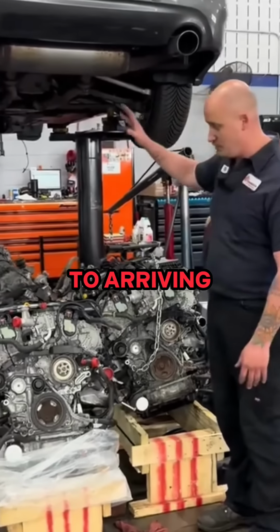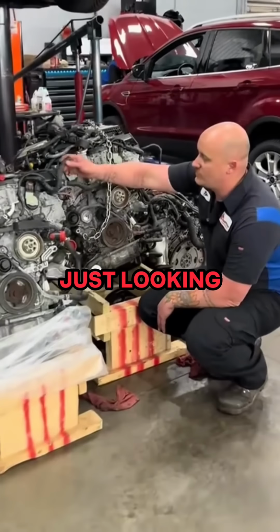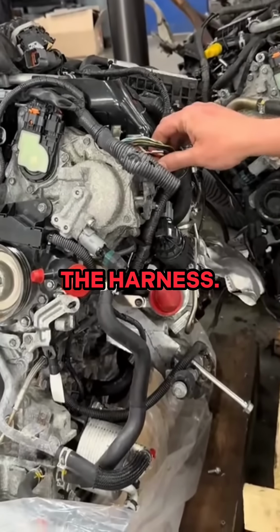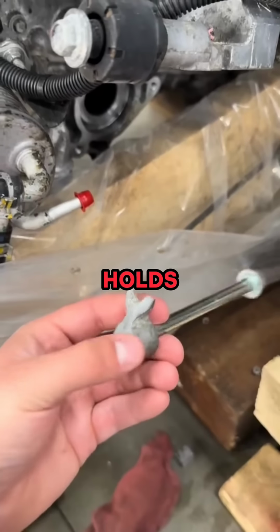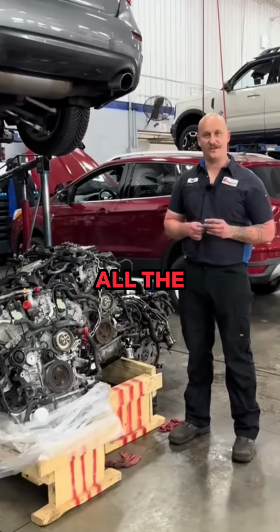Then we moved on to arriving with our third, which we were looking forward to being a little bit more positive. And what happened was we were just looking at the wiring. It's not uncommon to see circuits get damaged on used vehicles. We were going to repair the harness. We looked down and we noticed that the block, here's the piece, was broken right down in that hole. So it's actually what holds the motor mount on to the engine. So we're moving on to our 4th engine to hopefully satisfy all our needs.